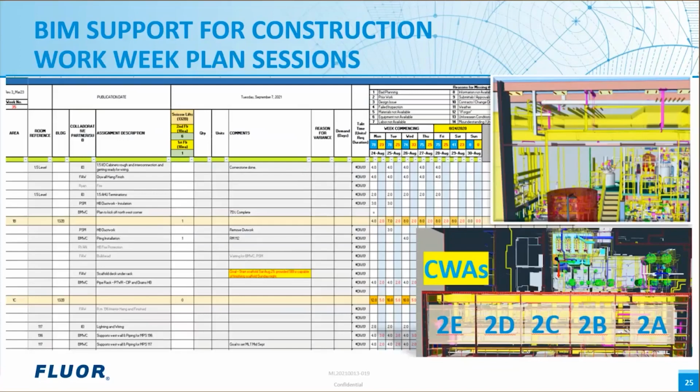By reviewing the models by the project designated CWAs, teams can focus on key priority areas and align with construction sequencing goals. Now we will take a quick look at the flow from design to construction related to the advanced work phase planning.